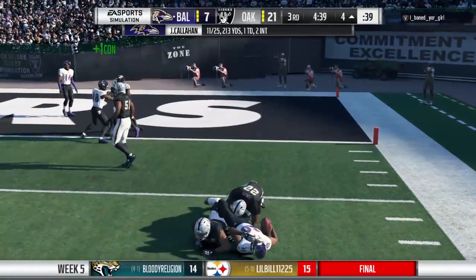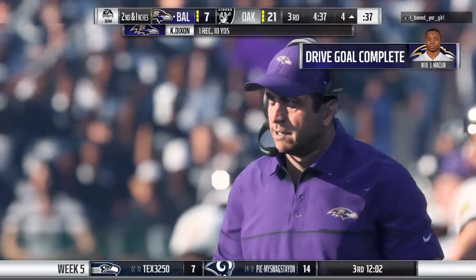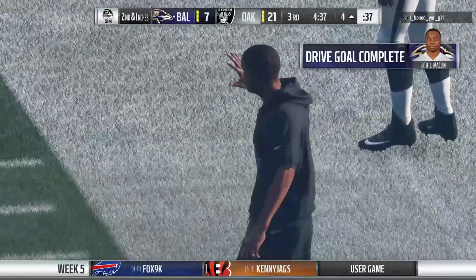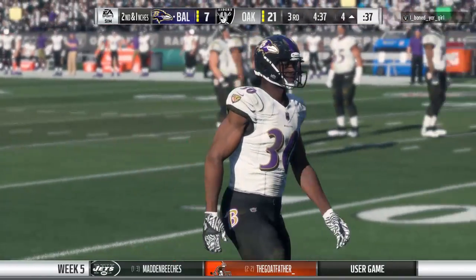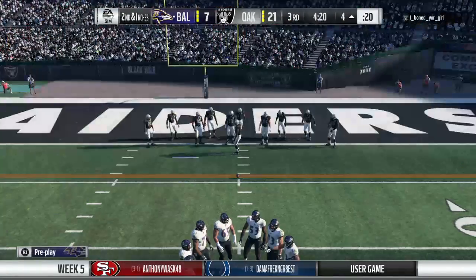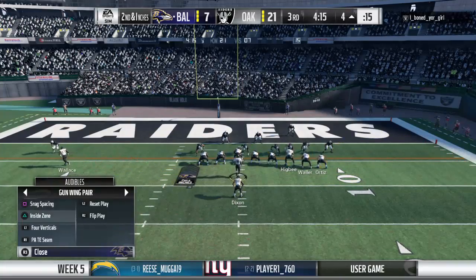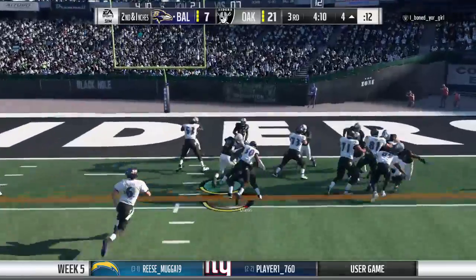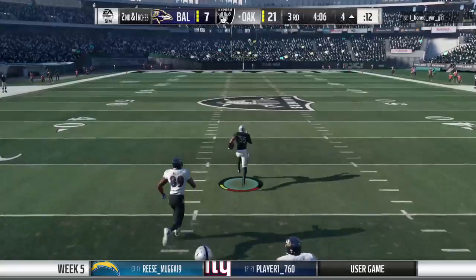A dump off for Dixon. And the stop will come inside the 5 at the 4. 10 yards on the pickup there, and it'll be second down. Second down, it's Dixon, hammering for the goal line. He loses the football. And the Raiders pick it up.